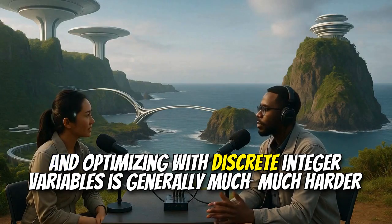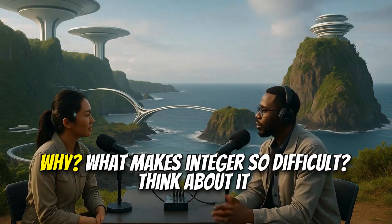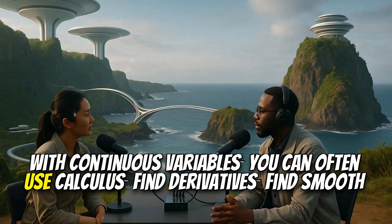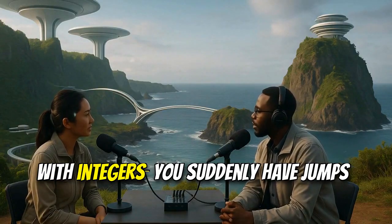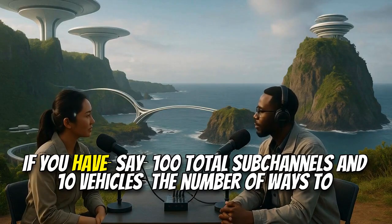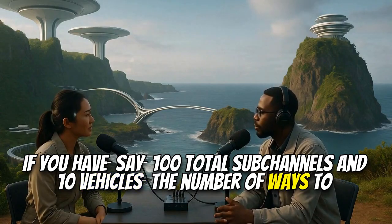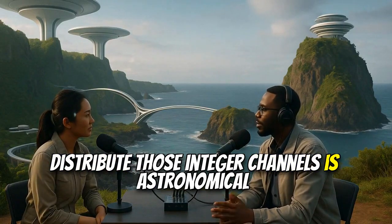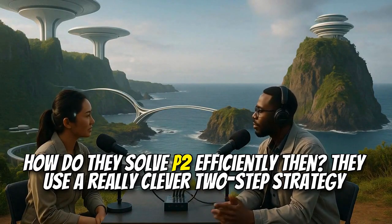And optimizing with discrete integer variables is generally much harder computationally than with continuous variables. Why? What makes integers so difficult? Think about it. With continuous variables, you can often use calculus, find derivatives, find smooth optimums. With integers, you suddenly have jumps. You might have to check lots and lots of combinations. If you have, say, 100 total subchannels and 10 vehicles, the number of ways to distribute those integer channels is astronomical. You can't just check them all. Okay, so brute forcing the integer subchannel allocation is out. How do they solve P2 efficiently then?